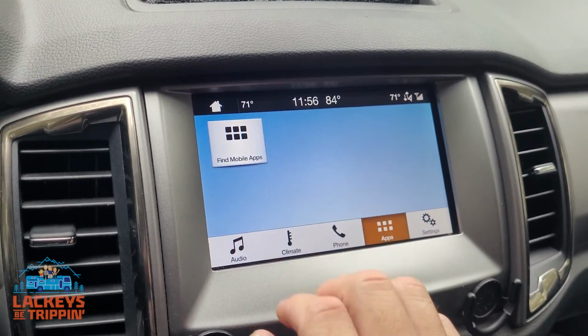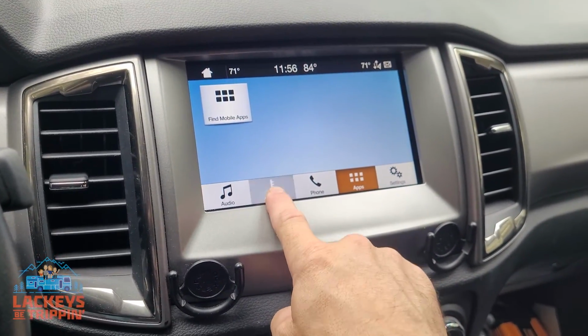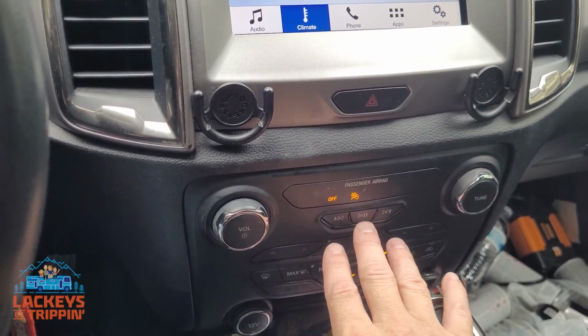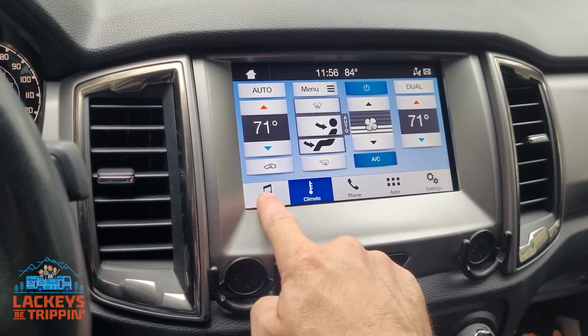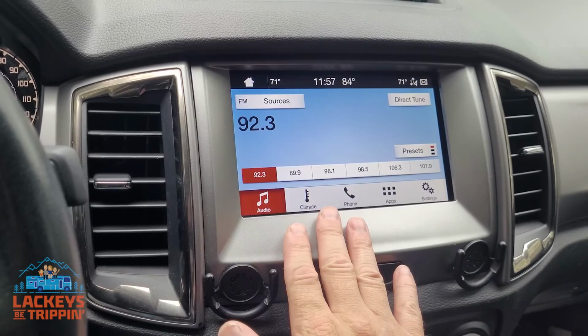There's not a lot of apps I've found on this compared to other vehicles. The climate, though, works fine. The nice thing, and I really applaud Ford for this, is you have hard buttons down here, not only for the climate, but also the radio and stuff. So that's really awesome.